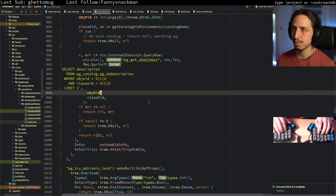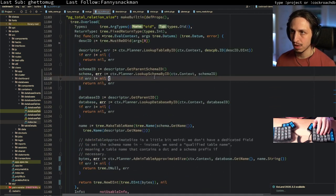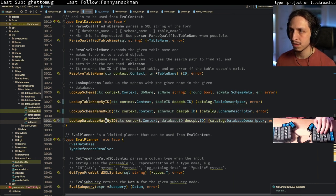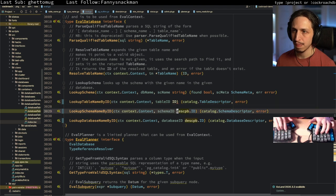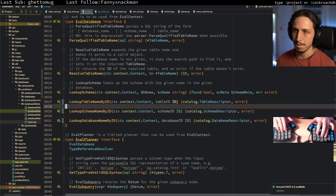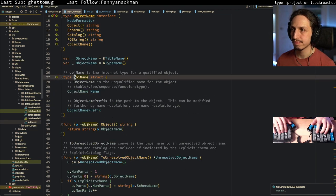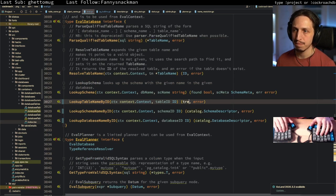All right, so, whoops. So what if I change these things to say lookup schema name, lookup table name? I feel like it'll probably be fine, maybe. So this is gonna take just a regular old ID. It's gonna give back, instead of a descriptor, a name. So just a name, right?